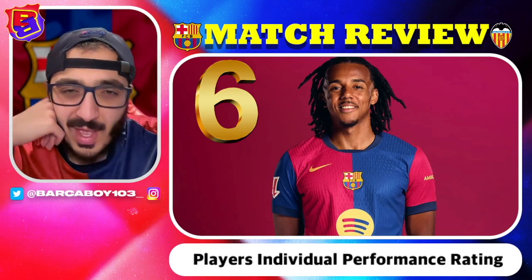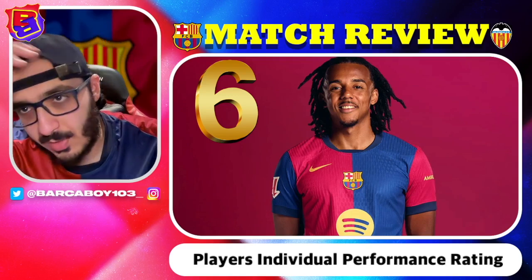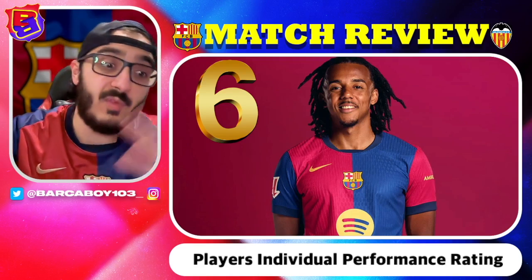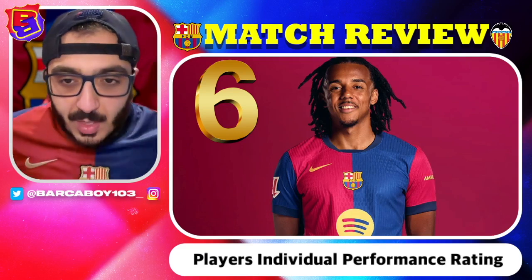His runs forward weren't that great either, but I think he defended pretty well and did enough link-up play with Casado and Lamine down the right-hand side. It wasn't too shabby from him. So again, 6 out of 10 average, just like Szczesny. I don't think he was poor or fantastic. Just thought he played at the ability that I do expect at a bare minimum from Kounde.